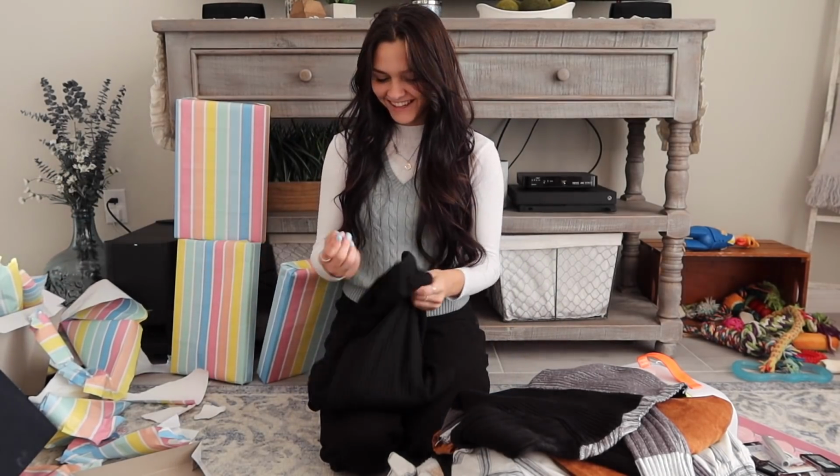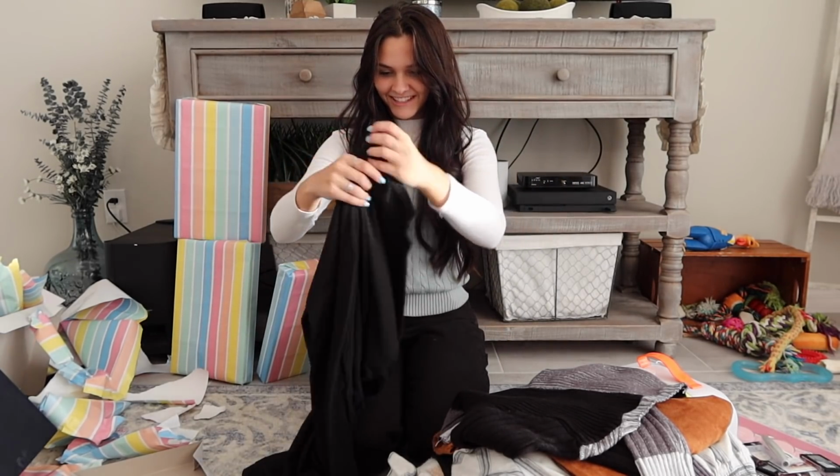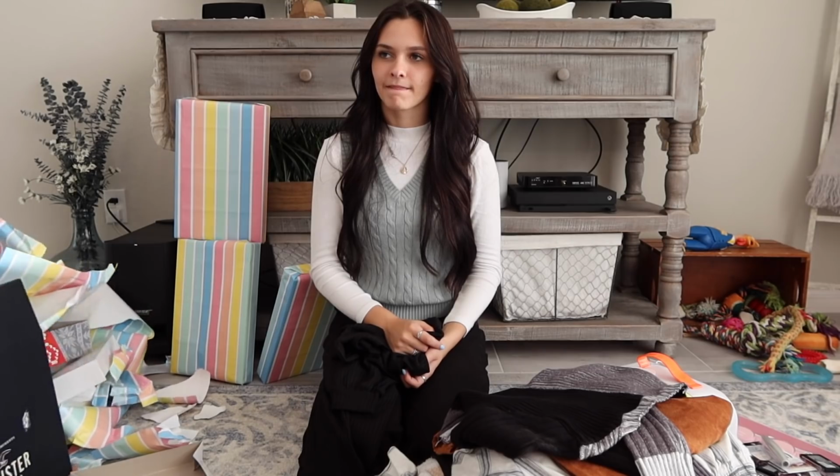Jeez. What the heck is this? Wait, is this a dress? Yep. It's like those huge oversized sweatshirts. You wear those with Doc Martens or whatever.